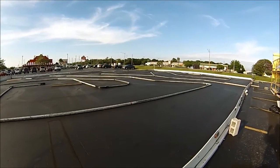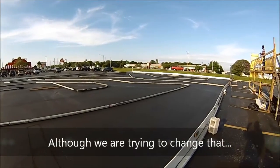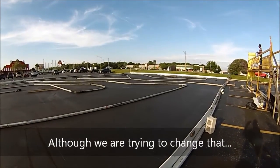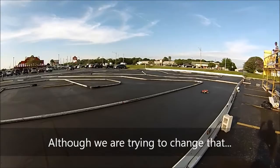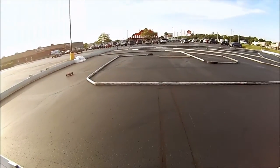So we don't get to go on tracks very often. So this is gonna be kind of fun. So I'm gonna go ahead and set the camera up and we're gonna do a little track-based bashing. And maybe we'll even go in and do a little father-son challenge race.